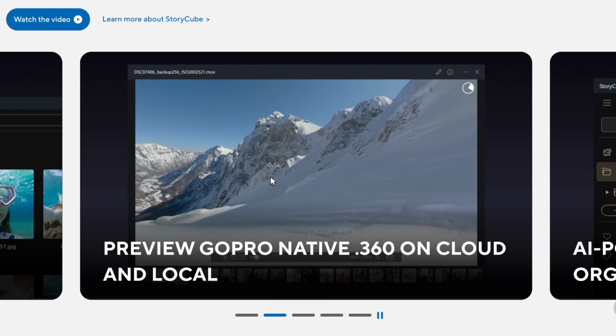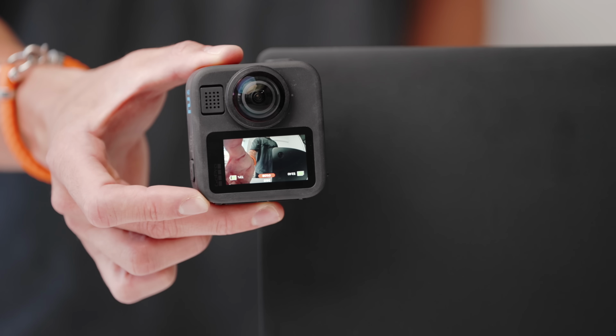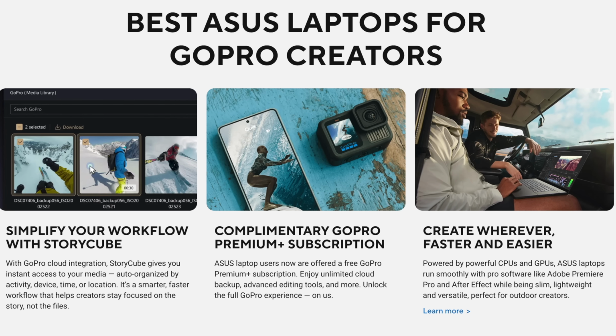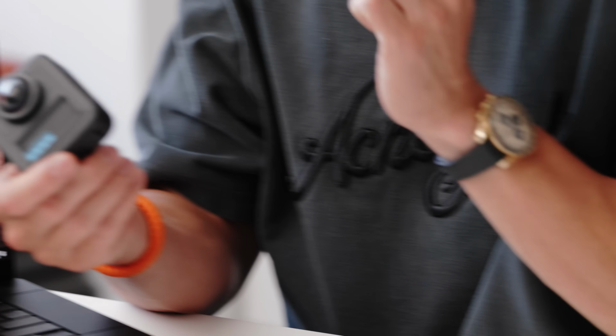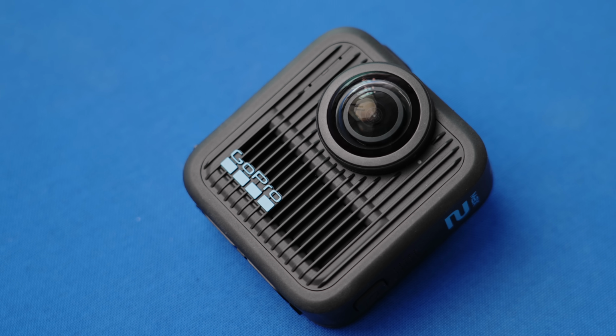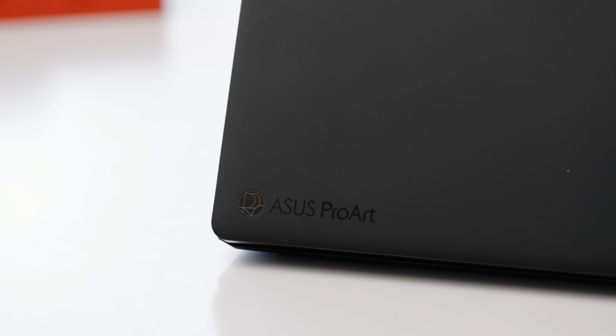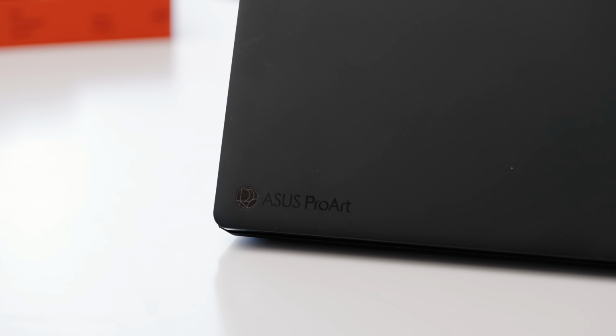What's even cooler, ASUS and GoPro have partnered up, so if you grab a new ProArt, you actually get 6 months of subscription to GoPro's premium service, and 3 months if you get a ZenBook or VivoBook. So if any of you are big GoPro users, this is actually my first time using the Max 2. Getting some of that footage has been really cool. My extent is just being a little bit of a dog dad. I don't do nearly as fun and creative or crazy things as some GoPro people do. But you're able to do all that video work easily on the ProArt.